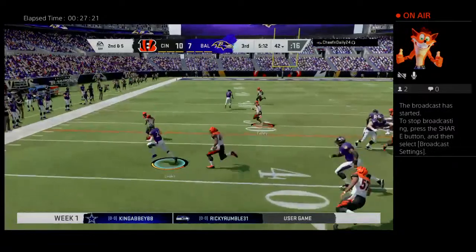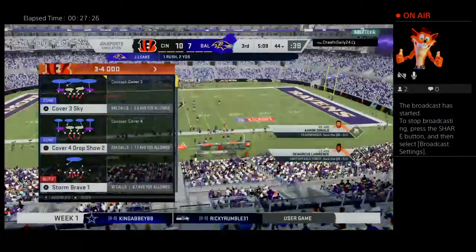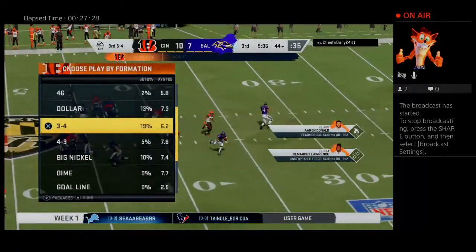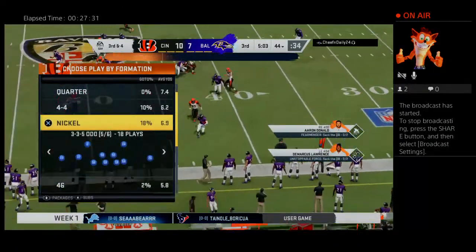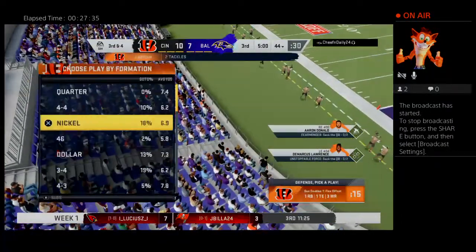Now a handoff here to his running back, and very little daylight there. He'll get a couple up to the 44. The tackle made by Mike Hilton. A gain of 2 on the play brings up 3rd and 4.